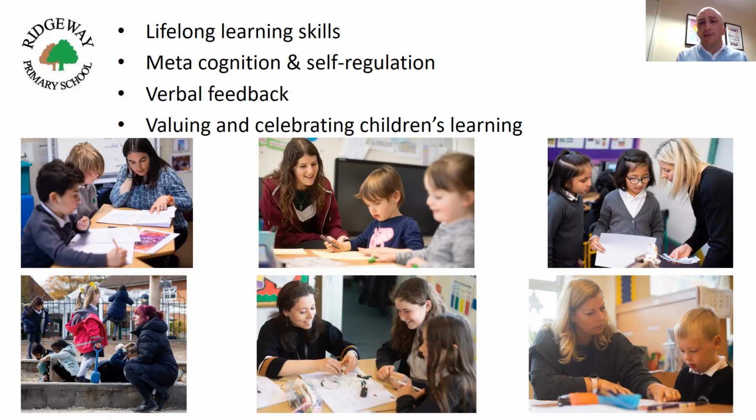And then in terms of feedback to the children, our feedback will centre on that very broad curriculum that I've just described. So not only does our feedback centre on academic subjects and curriculum areas, but it will also get children to really think about their lifelong learning skills and themselves, their emotions and their ability to self-regulate.